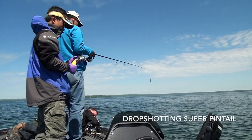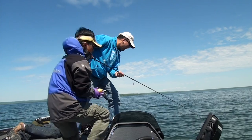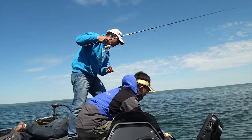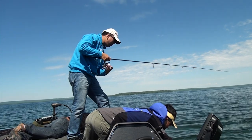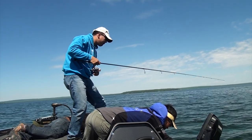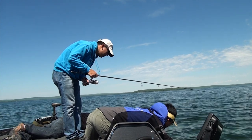So I changed it back to the drop shot rig again, using a super pintail. Right there. Is it in there? Yeah, what do you got on there? Violet shad.